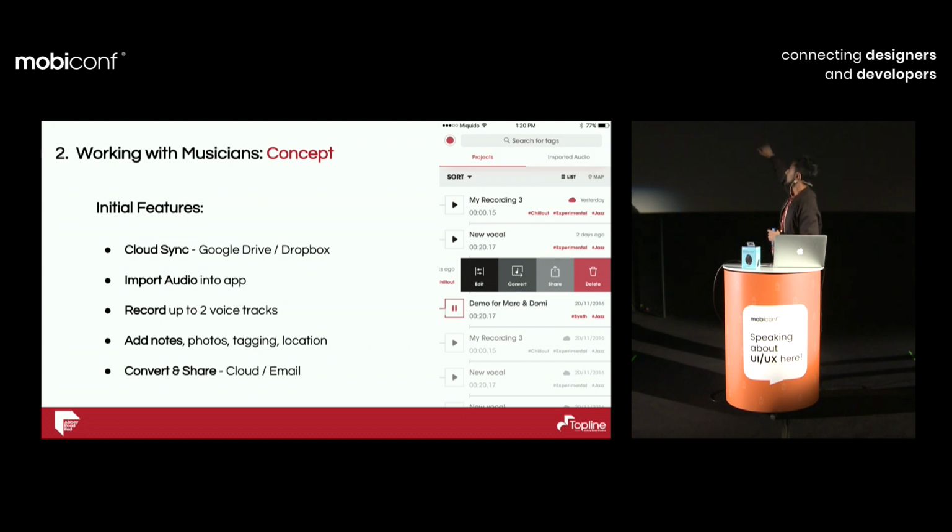And this picture to the right here is an example of the library screen. So once you finish recording and you've added all your notes, it shows it. And so you can just swipe, you've got all your tags there, you can edit, go back to the recording session, go back to your notes and everything, you can convert it to an M4A, you can share via email, so it's that easy. Those were the original features.